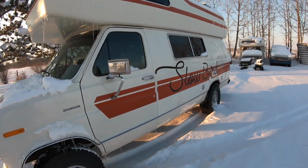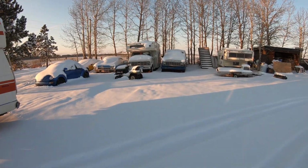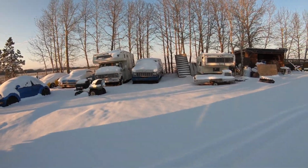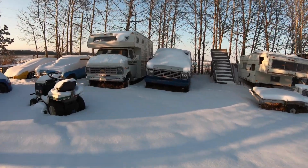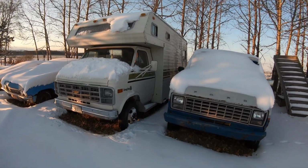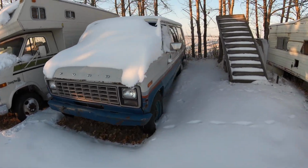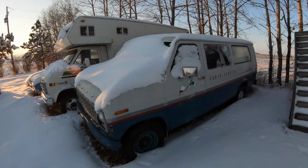Say hi to Slowbird. Oh yeah, we inherited these two with the property. It was part of the deal. We get the house for our asking price and the guy can leave whatever he wants. Well, he left a motorhome that's actually in pretty good shape. And he left this old Ford Econoline van, which I've been pulling some parts off and using for my old camper van. Kind of interesting how that worked out.